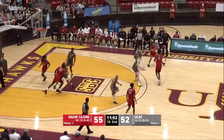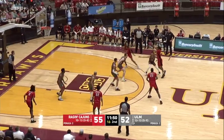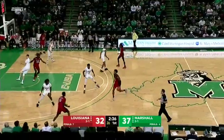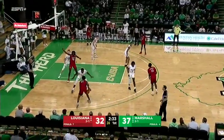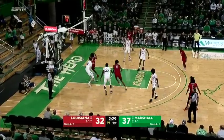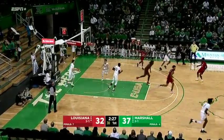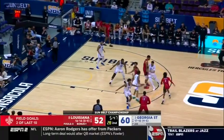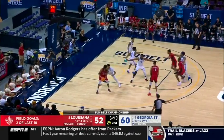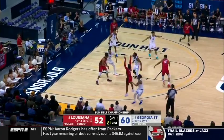A couple of threes. Nice two-man game. Brown, good position, and he puts it in. George with the English. Now quickly back into the front court. It's Brown. Down to Gay, and the hammer. Isolation. Yep, isolation for Brown.